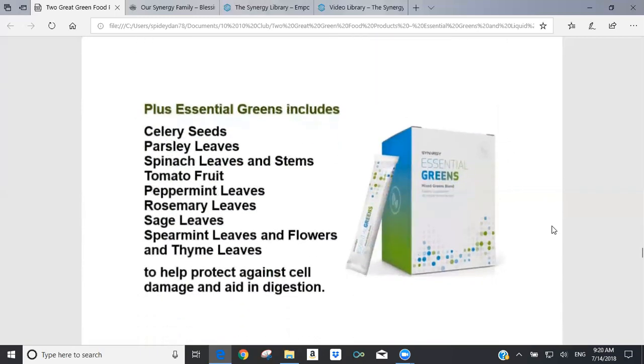And then in addition to that, you have all these other ingredients that are in Essential Greens: celery seed, parsley leaves, spinach leaves and stems, tomato fruit, peppermint leaves, rosemary leaves, sage, spearmint, and thyme. All of them are designed to help protect cells and aid in digestion.